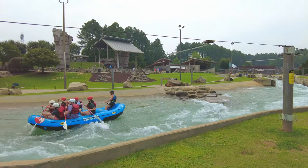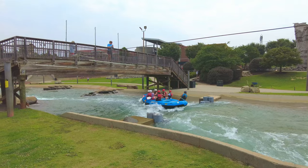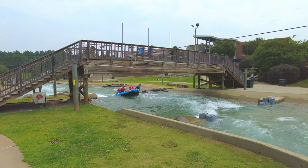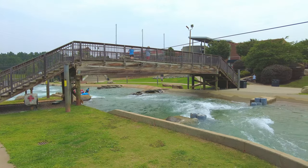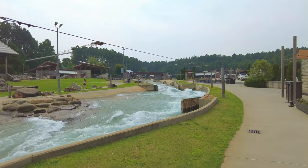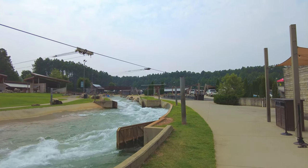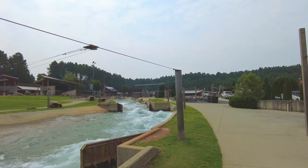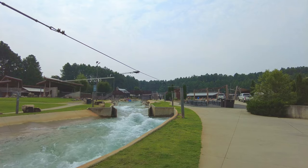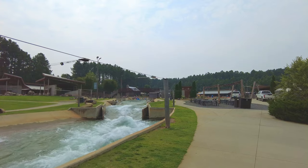So, I don't know if you noticed, but we just saw this boat go by earlier down a different channel. I believe when you get the all-day pass, you can sign up for whatever you want. And when you sign up for a raft trip, he said it was 4 circuits over the course of an hour and a half or so. And then you can sign up again and do another one if you want. Or you can do it a la carte.